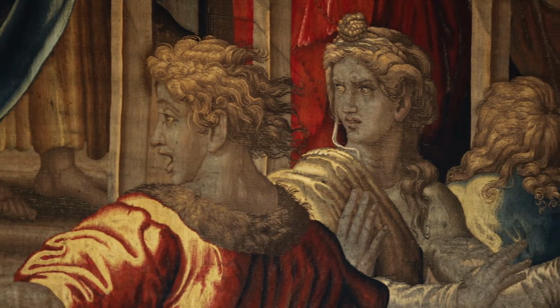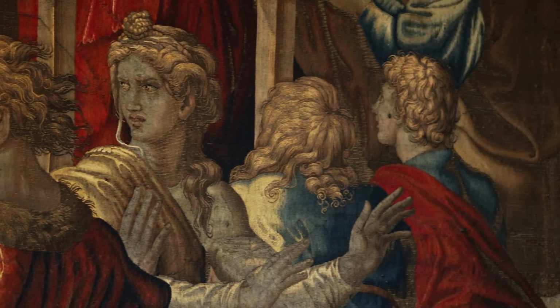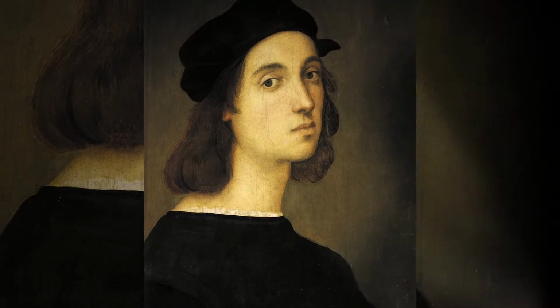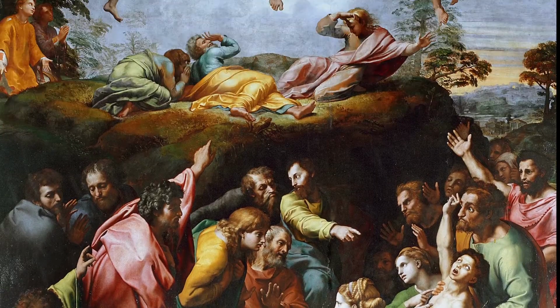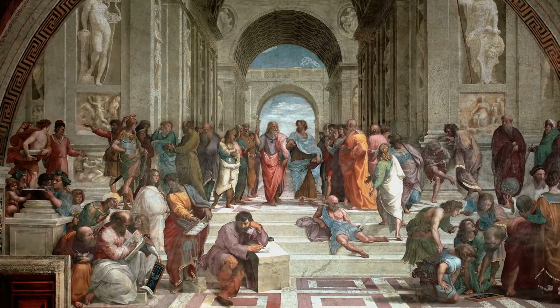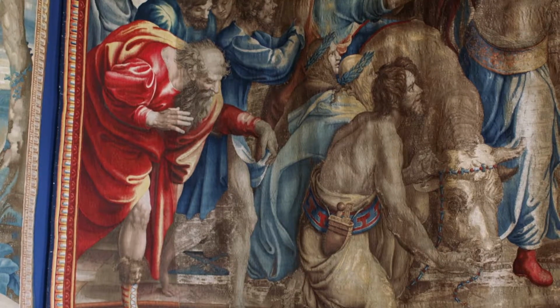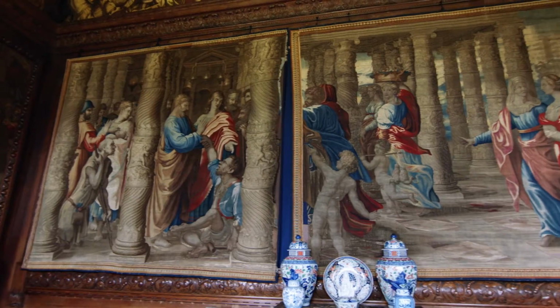The Mortlakes that we have here are from a set known as the Acts of the Apostles, designed by Raphael, mixing one of the greats of the Renaissance style and a draftsman of that calibre with the skill of the weavers. You get extraordinary depth in those tapestries.